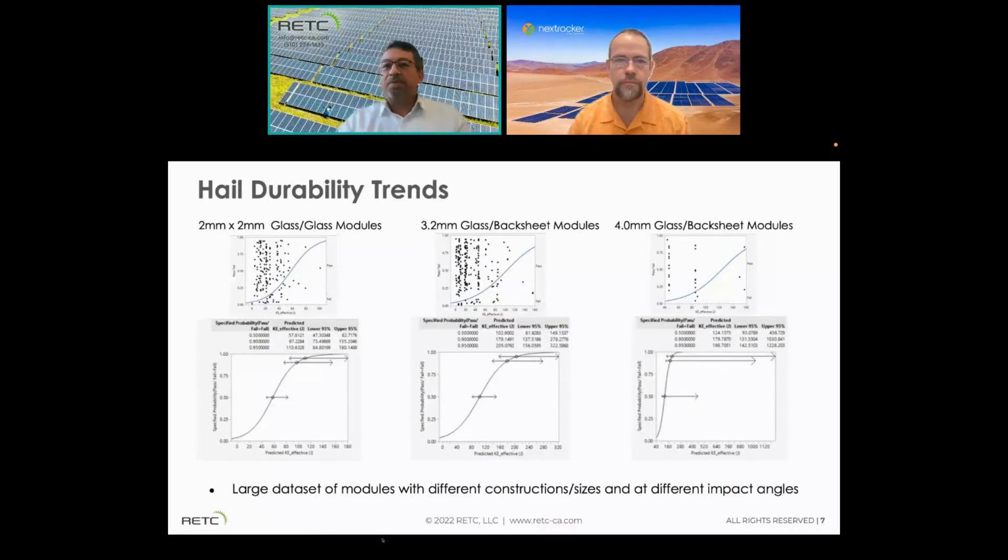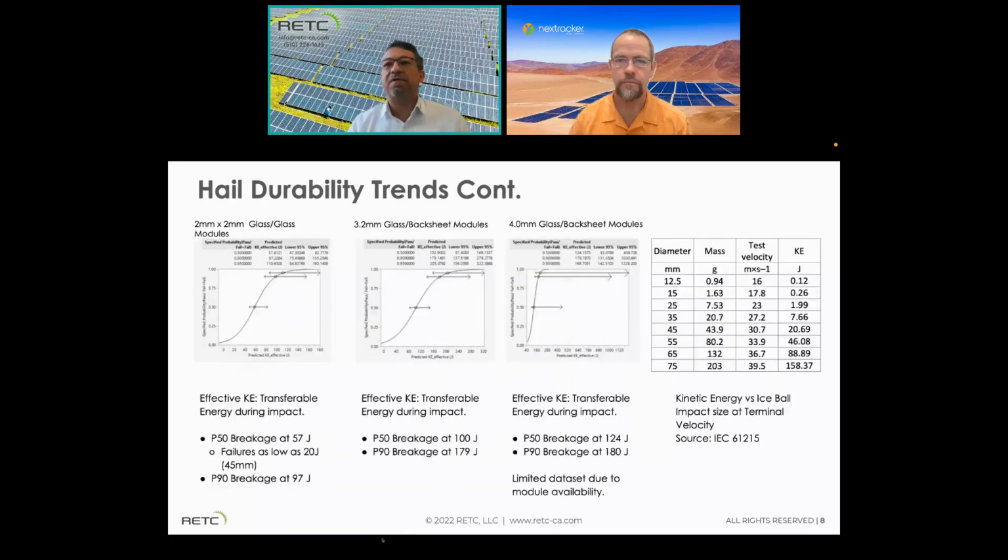Good. So what did we find out over the past couple of years that we've been doing all this? We've constructed a huge data set: hundreds of modules, thousands of impacts. What we found in general is there's huge variability in the results, good and bad. So we have all this data, it's great data, but how can we make sense of it?